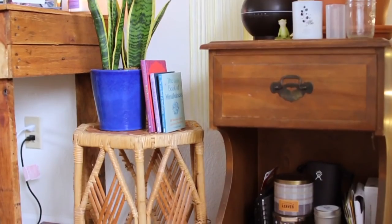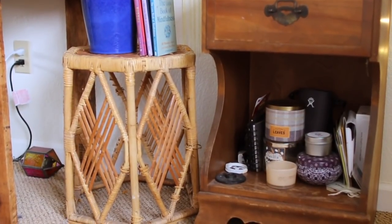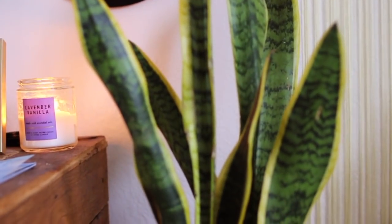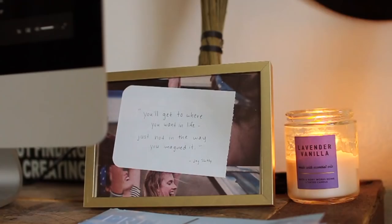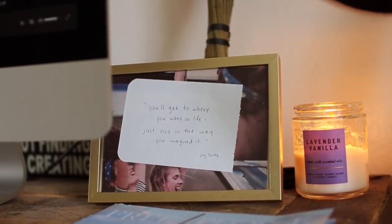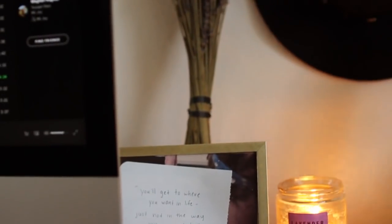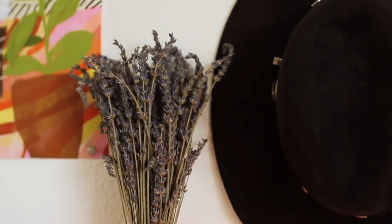And then in the little shelf section of the mini dresser, I just have some candles and some written notes from my friends. Here's my other plant that I love, but I don't know the name of. I have a little quote here on my desk by Jay Shetty and a little candle from Bath & Body Works. Then I have some lavender that one of my really good friends, Mac, gave me.